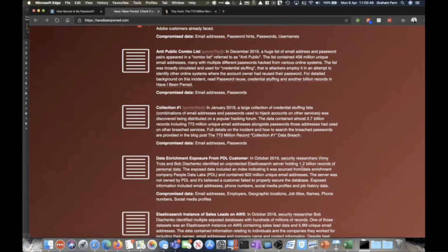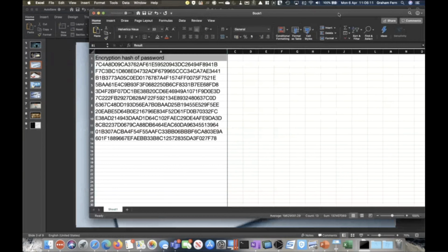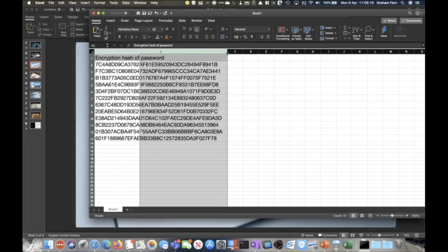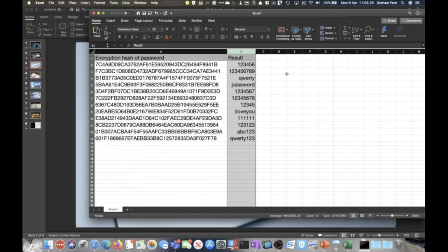Now that list has actually gone on to be 1.2 billion. So hackers have access to 1.2 billion usernames and passwords. This calls into question how good people are with passwords. When you go to the dark web and download said file with everything in it, you end up with something that doesn't look very friendly. They're called encrypted hashes. But let me show the top 12 or so, and this is what they translate to in terms of the results.